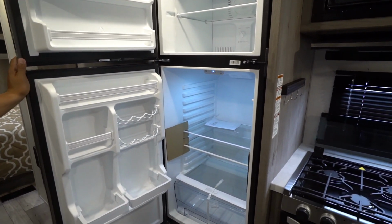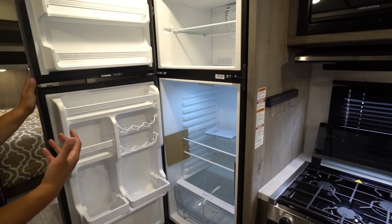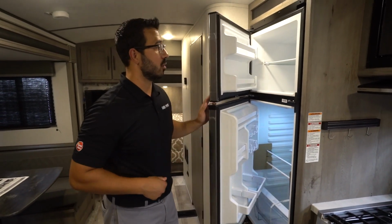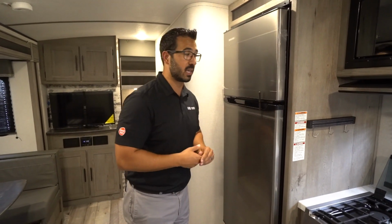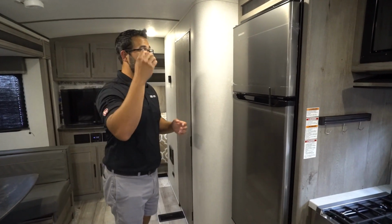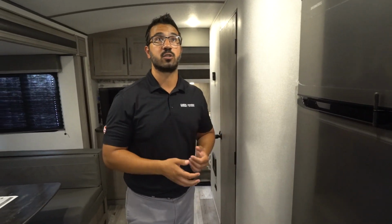I really like 12-volt fridges. A lot of manufacturers are starting to put these in, and I like them just because they are lower power consumption. And if you have solar and a few batteries, you can run these bad boys almost indefinitely, so they're great for boondocking applications as long as you have that solar capability. But again, they are larger than most of your gas electric refrigerators, and they cool down much, much quicker.